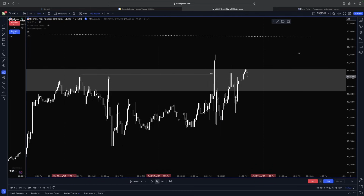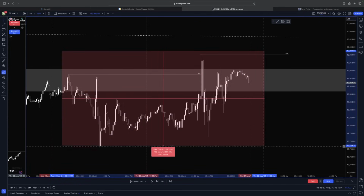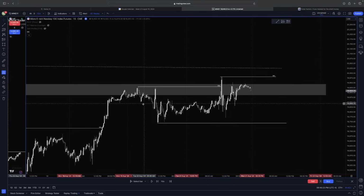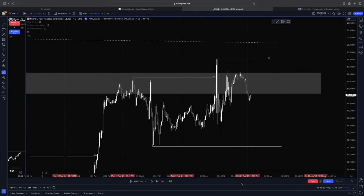Okay, let's try it again. What are we doing? We are generating sell side. Everybody gets trapped up here and just gets chopped. Because what are we doing? We're generating buy side and sell side liquidity. So everybody gets chopped up before the manipulation leg because nobody's waiting for the actual thing.